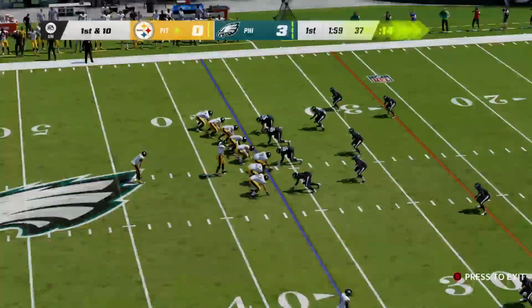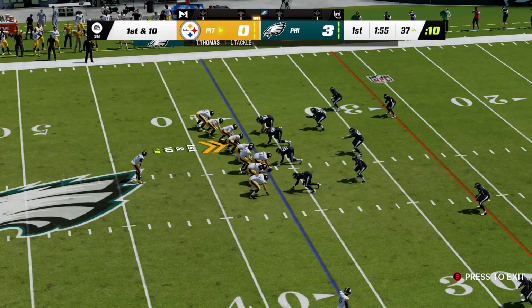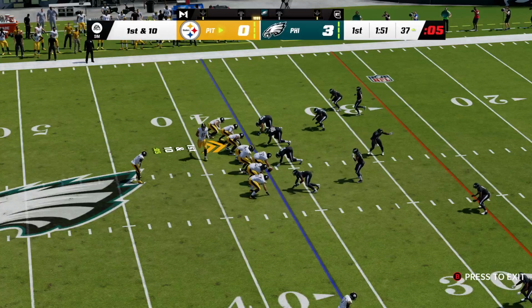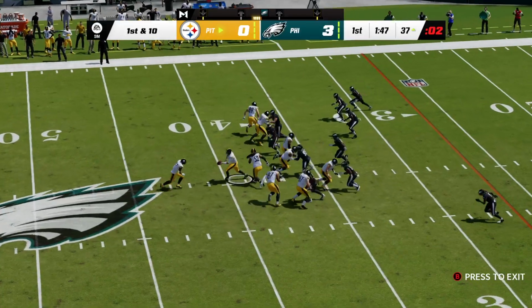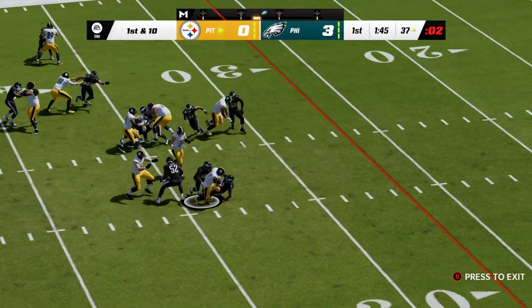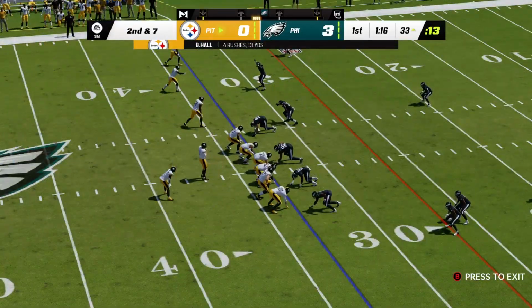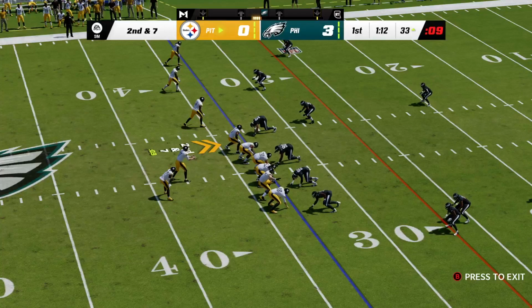Line of scrimmage, the 37 on first and 10. Back to the ground with Hall. And not a whole lot of room to operate there on the first down run. He gets maybe 3 yards on that last carry. Here's second and 7.